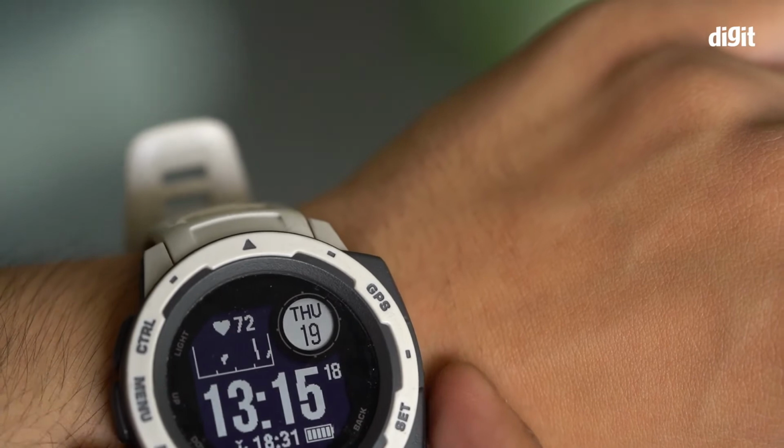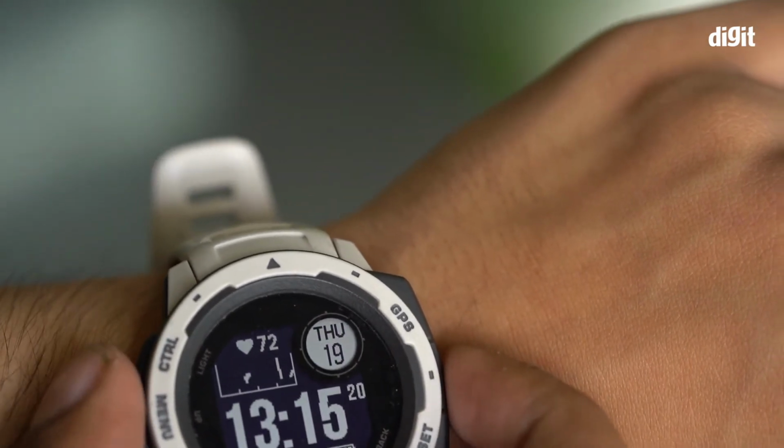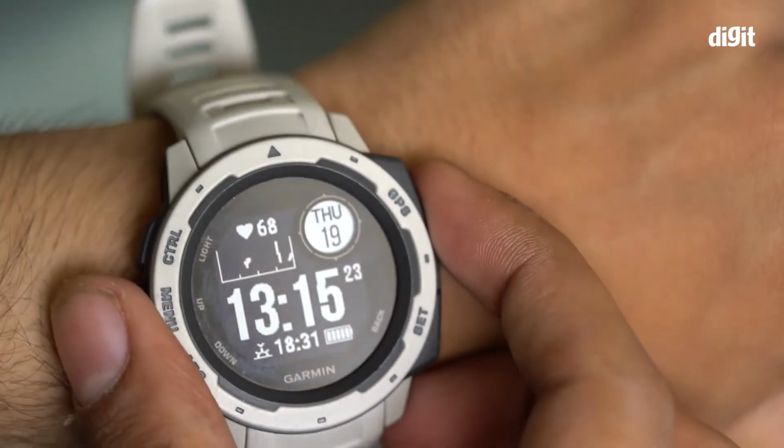If you're using any wrist-worn smart tracker for activity tracking, know that it will always have a slight lag in terms of how your heart is actually doing versus what it's going to report. So the Garmin Instinct does not actually fall outside of that bell curve in terms of its accuracy when it comes to heart rate tracking.